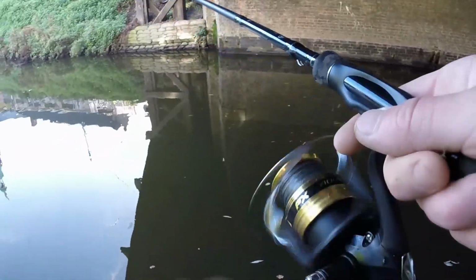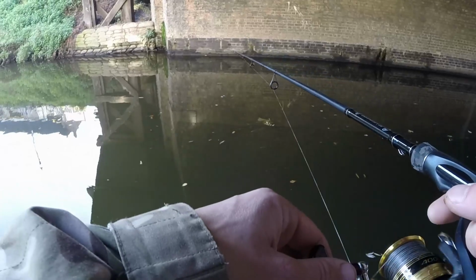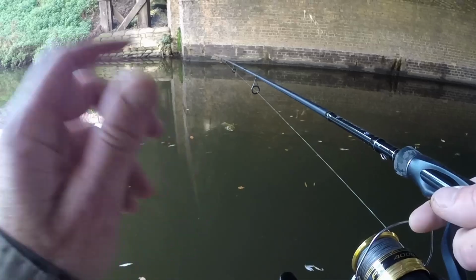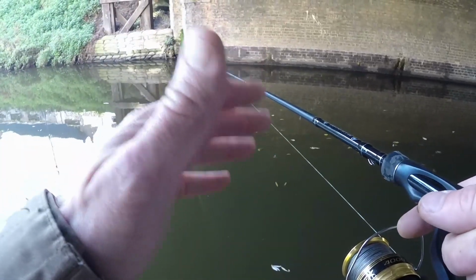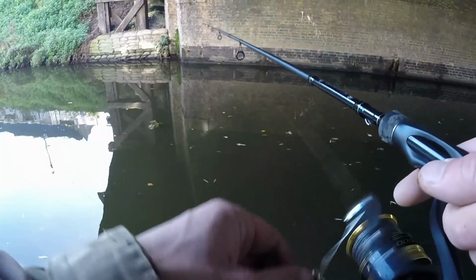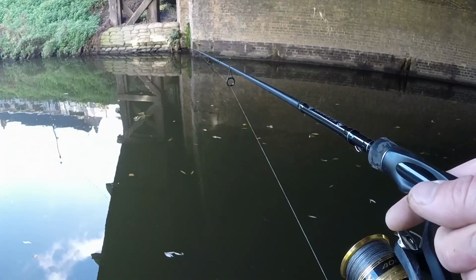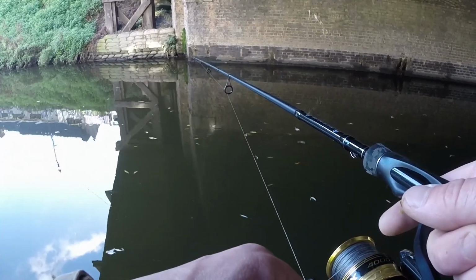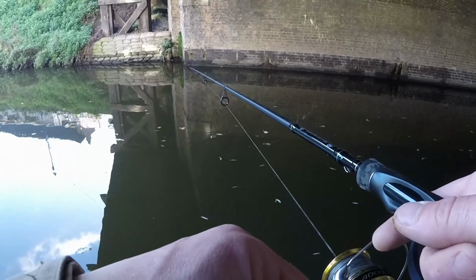They hit it twice as well. And one thing I did do, I didn't tighten straight up, I let it slacken off a bit. Maybe that just gives it that bit of movement. But then obviously you miss out on them indications, didn't you? Sort of catch 22.